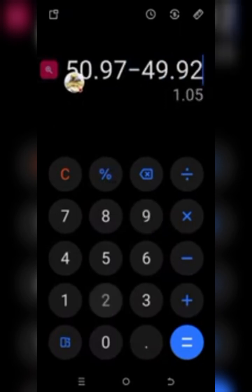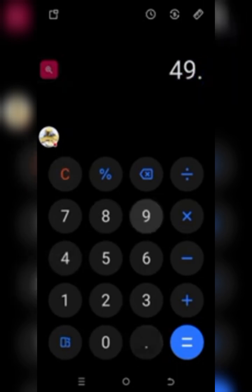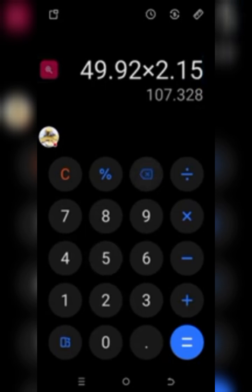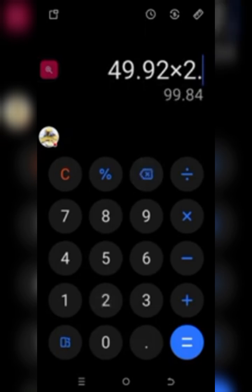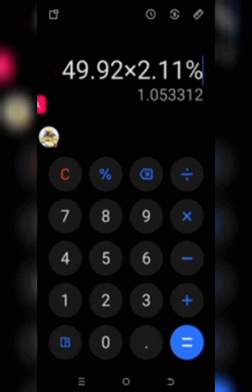All right. So 50.97 minus 49.92 gave us $1.05. That's slightly more than 2%, right? Yes. So we will go ahead and calculate this. 50.97 minus 49.92. Now we put that over 49.92 times, I think that's 2.1. Okay, what was that supposed to be? 105, right? Let me just put 2 there. Yeah, 2.11. Okay, 2.11% is fine. So what we have here is 2.11%, which is the $1.05 that we made on CFX.